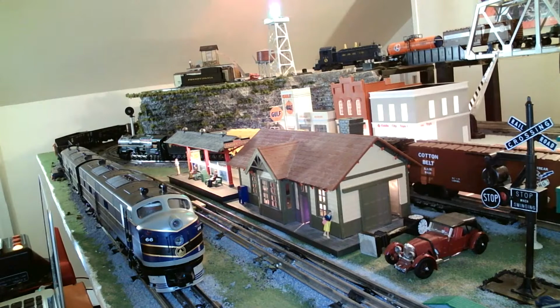Milwaukee Road Train Engineer, that's awesome. I've never met anyone from around that area before, so that's cool. Welcome to the channel. If you guys have any cool stories with Milwaukee Road, I'd love to hear them. Like I said, where I grew up, we mostly had B&O, Pennsy, Amtrak, Conrail, all that stuff.